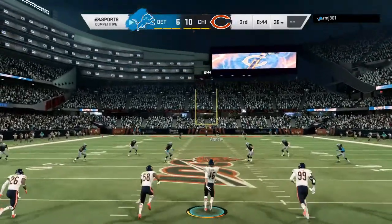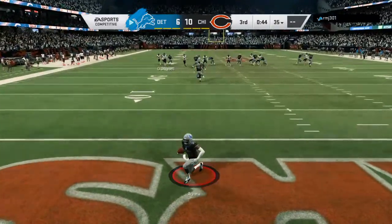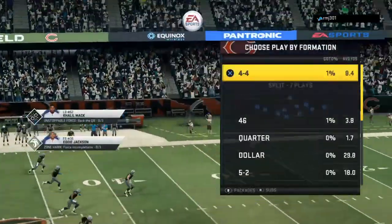I like his poise. I like his confidence, his belief in himself. Sometimes when you miss that first one, you see a lot of guys sag and they can't make the next one. Not in this case. He stepped right up like a pro.